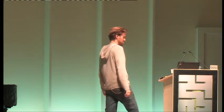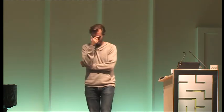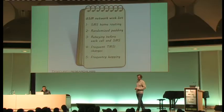Right? In the same step, the IMSIs should be cut from the HLR queries, which again, some operators do, some others don't. But it's high on the wish list. Second, clearly, is the randomized padding that we saw on the slide before, both for control messages, but also some form of randomization for the system information messages that's yet to be defined.